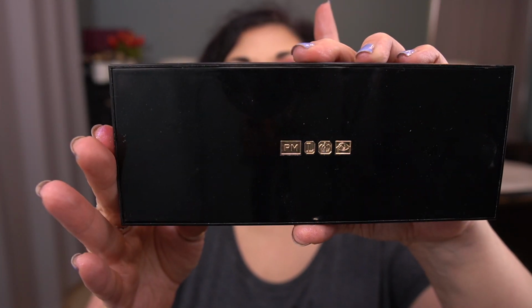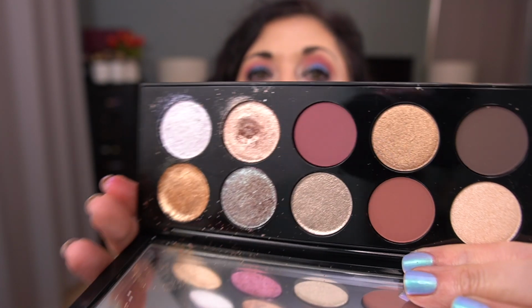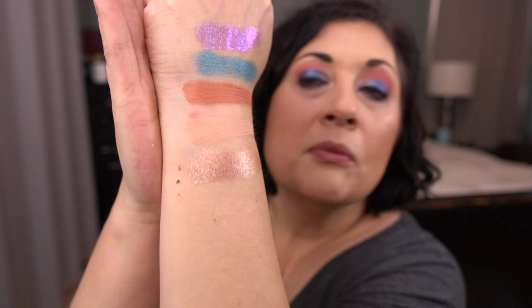Okay, moving on to the next section, which is where the shades were randomly chosen for me. I have 2 palettes remaining in this section. The Pat McGrath Moonlit Seduction, and I am wearing this shade as well. It is this one here that I'm working on. This is Blitz Venus. Beautiful shadow. I have this on the inner portion of my lid. Beautiful. So there's a nice dip going in this one.